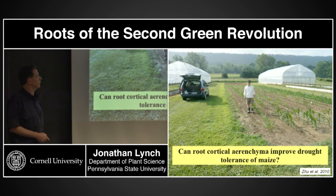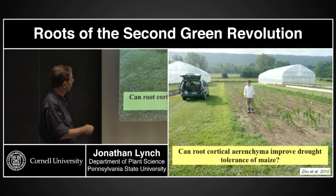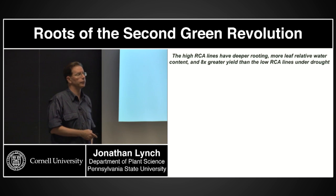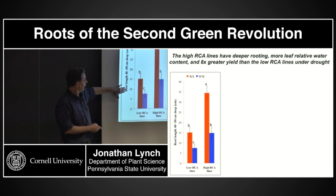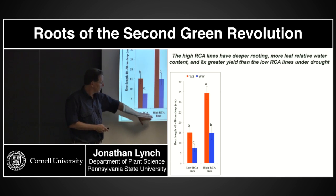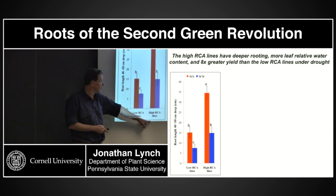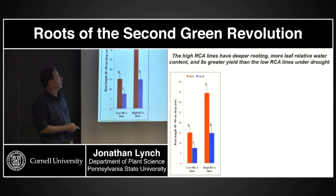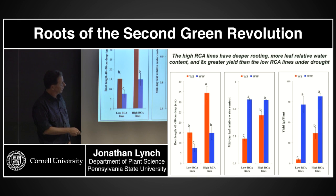The value of parenchyma is also supported by this work by Jinming Zhu, published a couple years ago. We're using rainout shelters here in Pennsylvania to create drought conditions, and Jinming was using high and low RCA lines from the same RIL population. Here we're in the field. So here we're looking at deep rooting, low RCA lines, high RCA lines. Red is water stress, blue is well watered. And you can see the high RCA lines have much deeper roots, especially under water stress. The high RCA lines have better midday leaf water status under drought. And in terms of yield, the high RCA lines under drought have 8 times better yield.